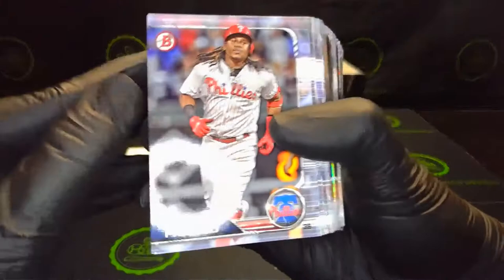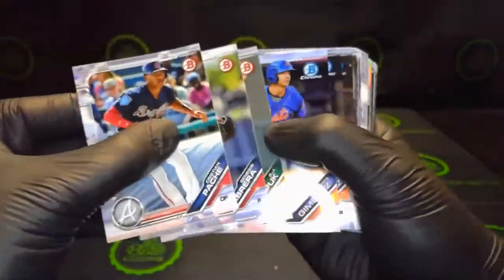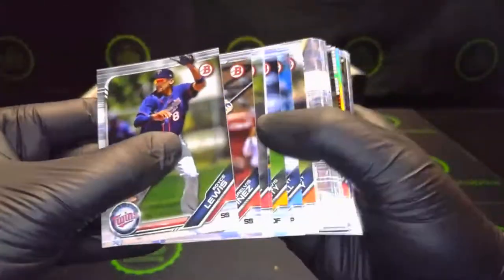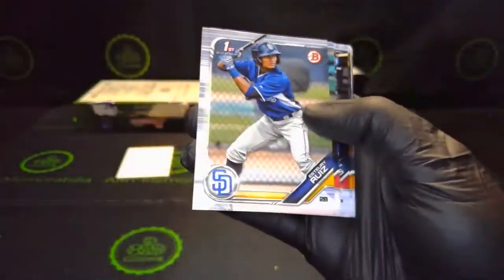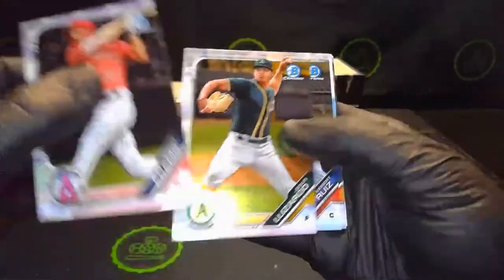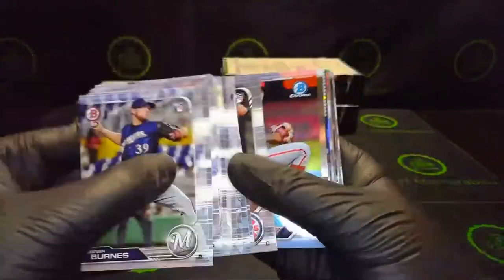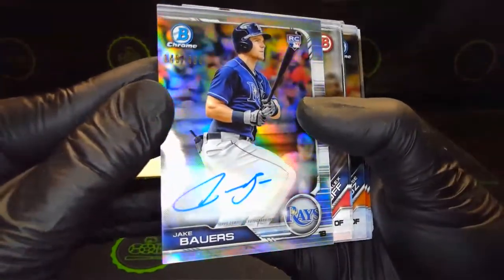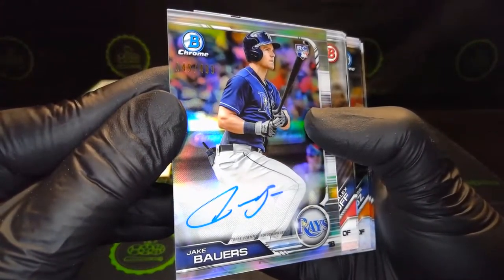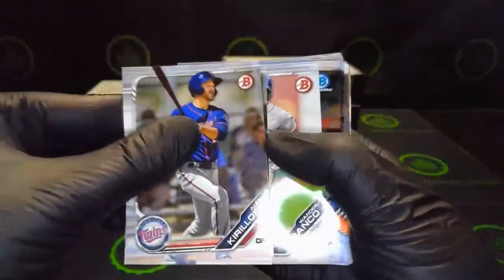Last stack, box number 5. Nick Senzel, Verdugo, Keston Hiura, Tigers. Gavin Lux, Chris Paddock, Chance Adams, Carter Kaiboom. Austin Riley, rookie refractor autograph 149 out of 499, Jake Bowers. Wander Franco, paper, Casey Mize, chrome.